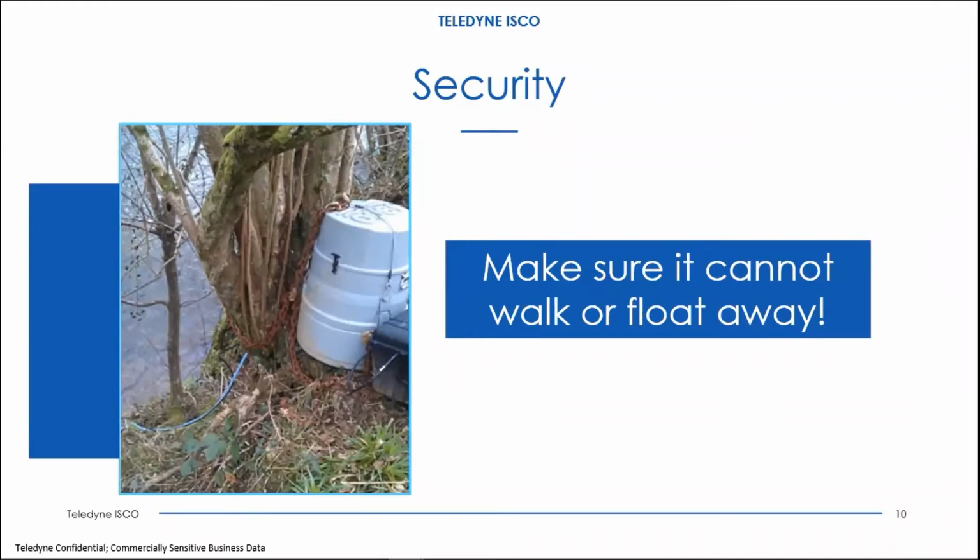I've seen samplers in manholes. I've seen them surcharge. The manholes will surcharge, and if the sampler wasn't anchored properly, it washes that sampler totally downstream. So yeah, you definitely want to anchor them so they'll stay in place.